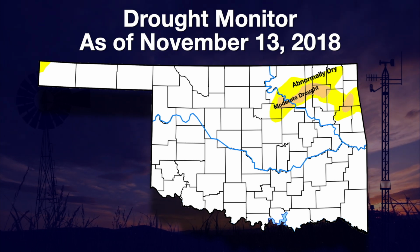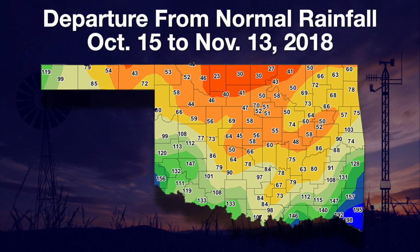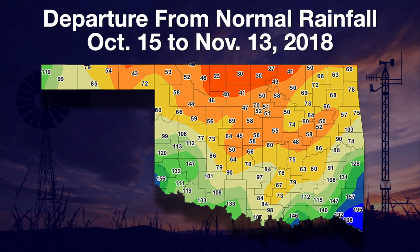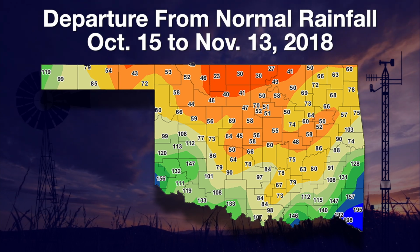If we look at the percent of normal rainfall map for the last 30 days, we can actually see a few reasons for concern, especially up into north central Oklahoma, where those percentage of normals are down into the 20 to 30% range and up to the 40 to 50% range, extending down into central Oklahoma and also over to Osage County where that drought persists.